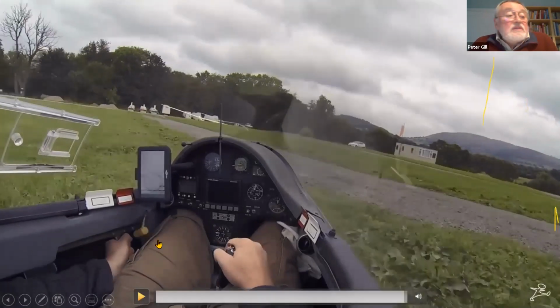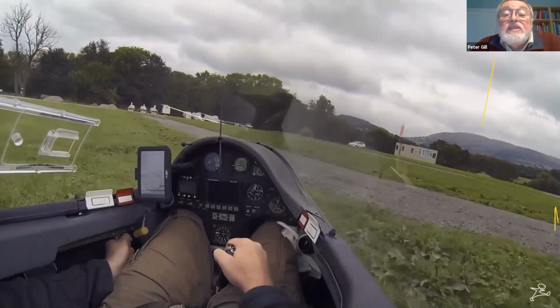Just one point. If you look at the sky, you'll see that it doesn't look at all wavy. So you don't actually need to know that the wave is there. Go on the forecast, don't always look for the signs on the ground.